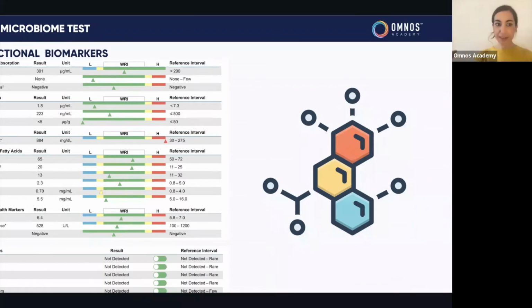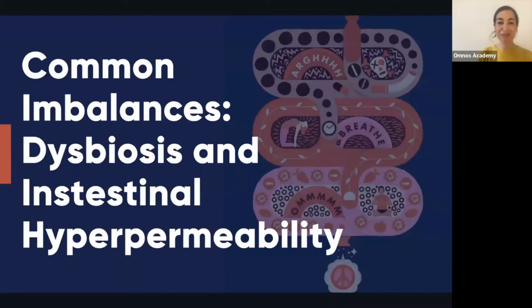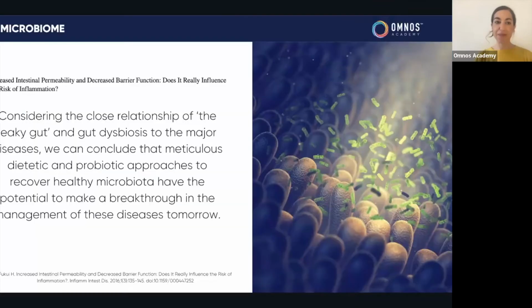So how do we then combine all this information and make sense of it? By understanding which are the principal imbalances found in the microbiome. And you probably heard about it, dysbiosis, it's all over, and intestinal hyperpermeability, AKA leaky gut. So I would like to start with this sentence from another cool article that says that considering the close relationship of leaky gut and gut dysbiosis, meaning these two main imbalances that we are about to talk about, to the major diseases. So this connection is almost, we can't question it.